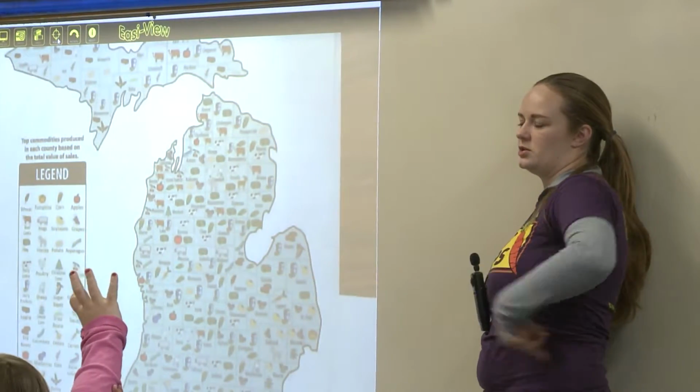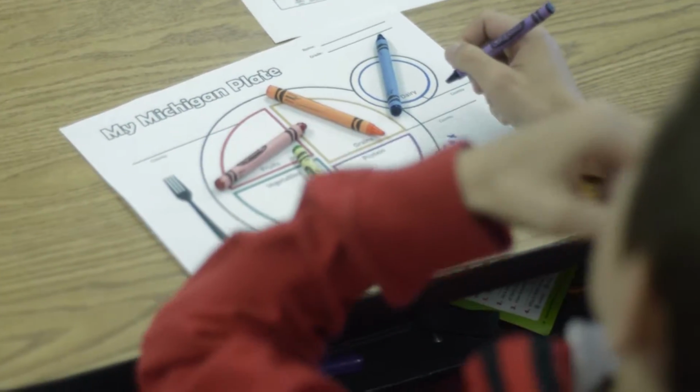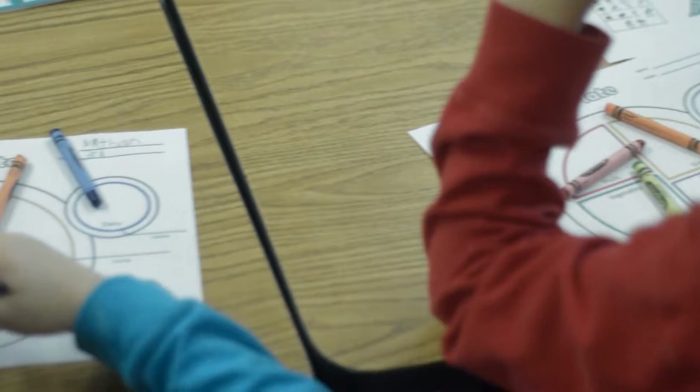Anybody have a guess what you're going to do with that plate? You have a plate in front of you. Has anybody seen that plate before? Where have you seen that plate before? Raise your hand. Arby? 2 weeks ago.